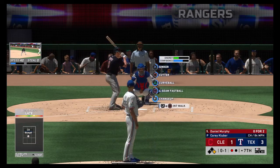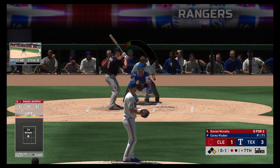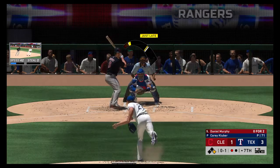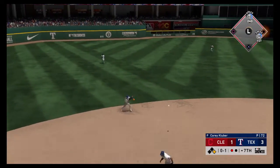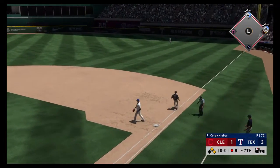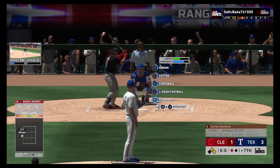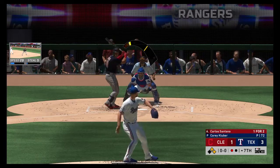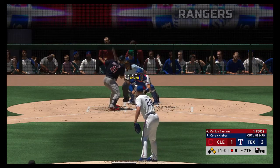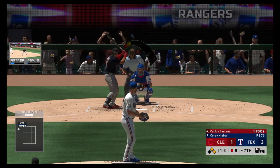And he fouls this one off. Here's the 0-1. A bouncer to the left side. Iglesias gets down to make the play. Not in time. It was a highlight reel stop, but he can't get it out. And runners will be at first and second with one away. So now Carlos Santana. Yes, he'll take a look at ball one. A hit in two at-bats for him at this point in the ballgame.